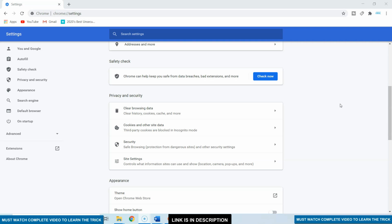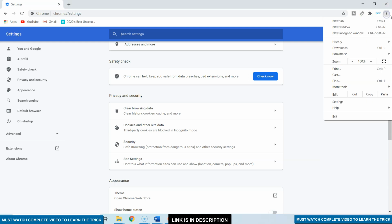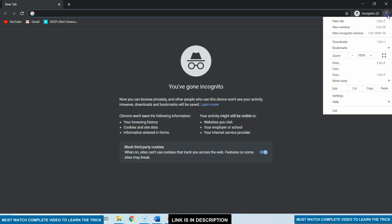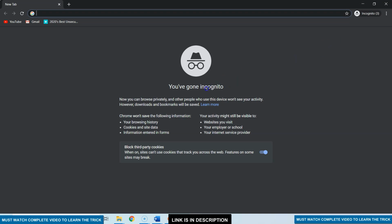Now we are going towards the second step. Again, watch this video till the end in order to learn about the shopping cart trick, and then it will enable you to get the credit card with no credit check at all. When we talk about the second step, all you need to do is go to these 3 dots again, click on it, and then click new incognito window. Right? This window will open. It will say you have gone incognito.